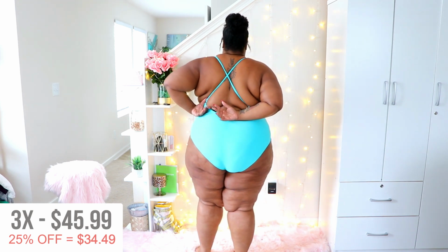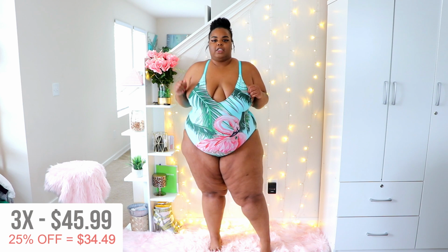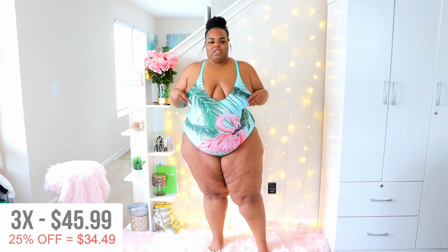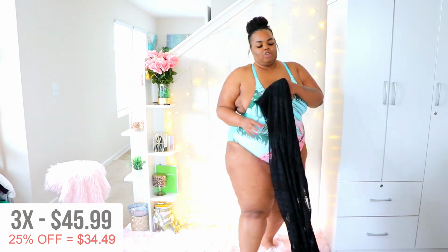So yeah, this wouldn't work for me, but I did want to just try it on for you and, you know, kind of see how their one pieces ran. So that's this one piece here. The material seems really quality, you know, swimsuit material, and it doesn't seem like it's gonna rip and stuff, but I did want to try it on. And that's probably why I picked it out, to try it on with this cover up.